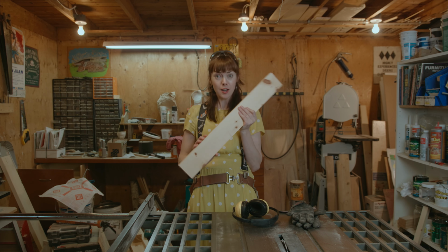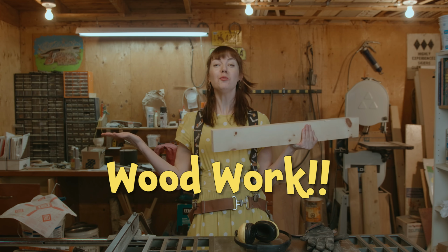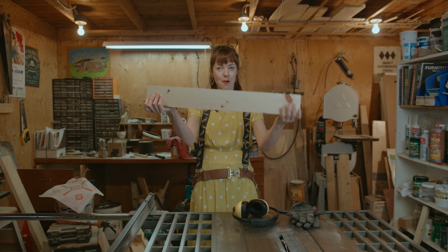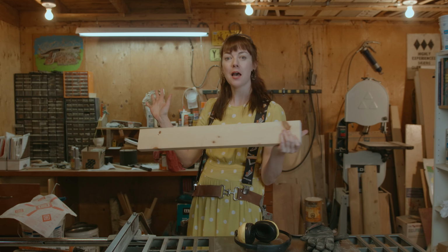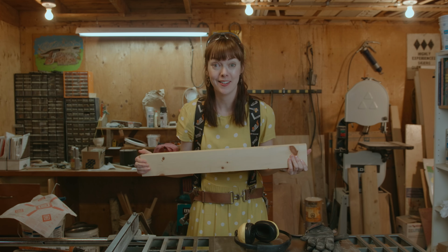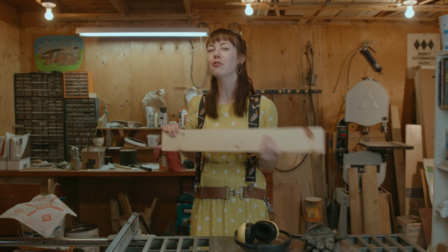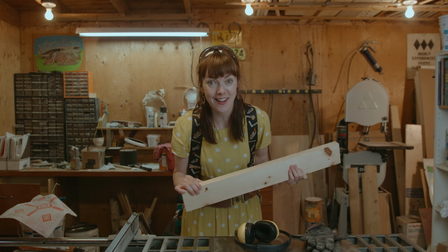Something out of wood before? That's called woodwork. And today I am going to make something out of this piece of wood using some of these tools here. Woodworking takes a lot of concentration, perseverance, creativity, and fun.